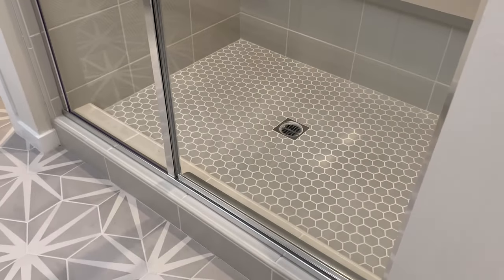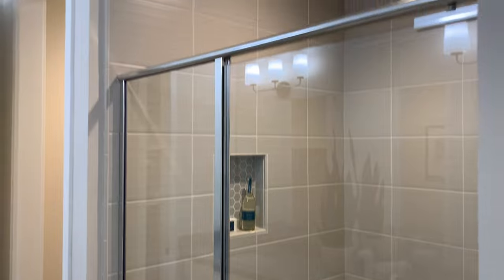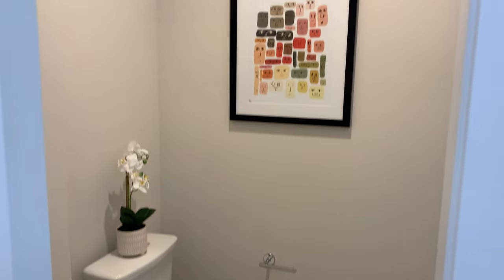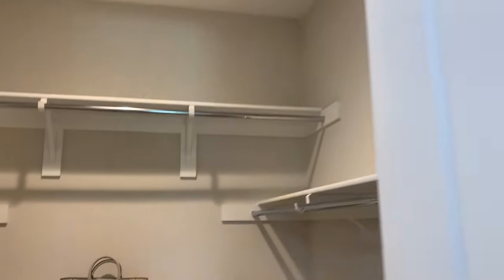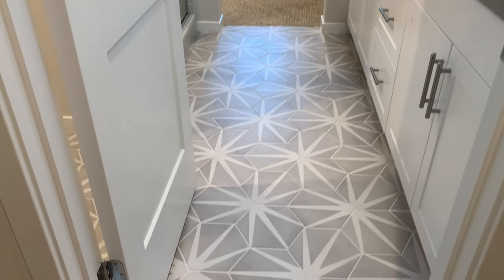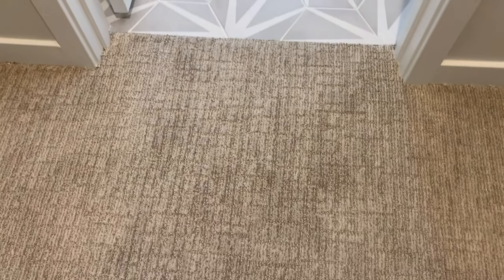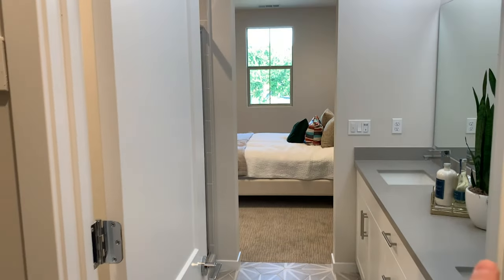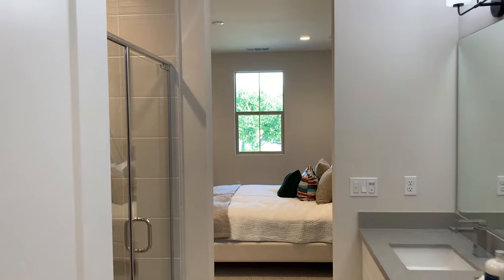Walk-in shower. Again, look at those. These tiles are all very highly textured. I love that. There's the toilet. Cool art. Ooh, I like that. Spacious walk-in closet. So if you're getting ready in the morning for work, that's the window view you got of the bedroom.